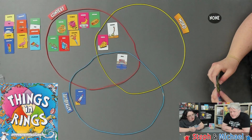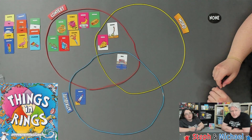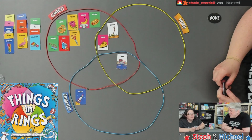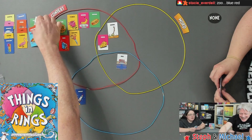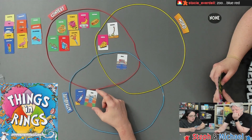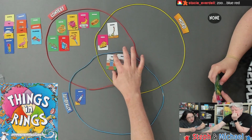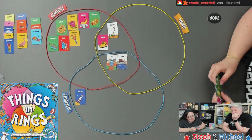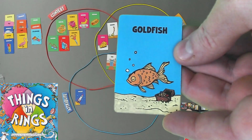I think I know yellow now, for real. For real now? Yeah. Zoo, blue, red. I don't think it's red. Could be wrong. The mall is all of it, so Zoo is all of it. Really. So your new card is goldfish.